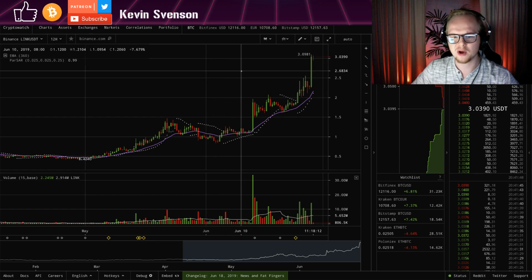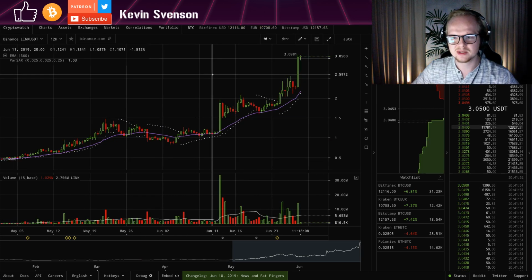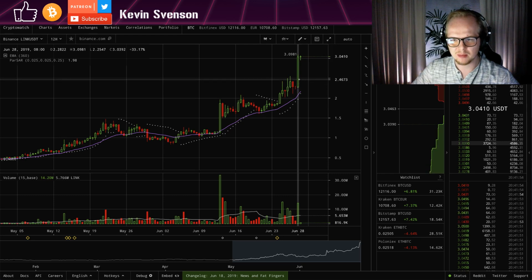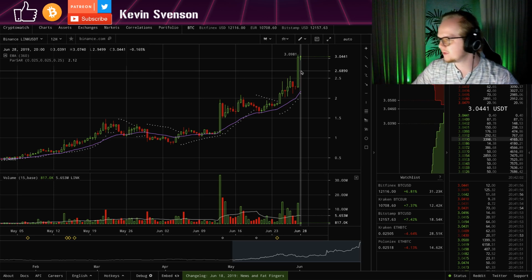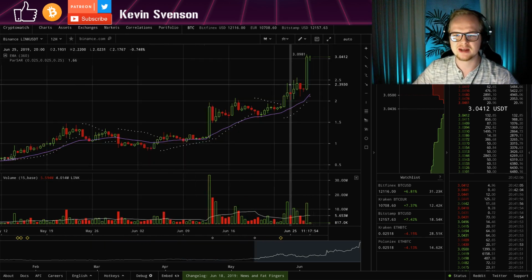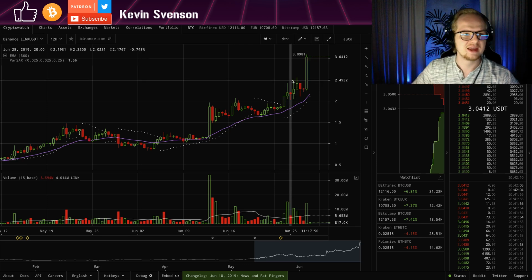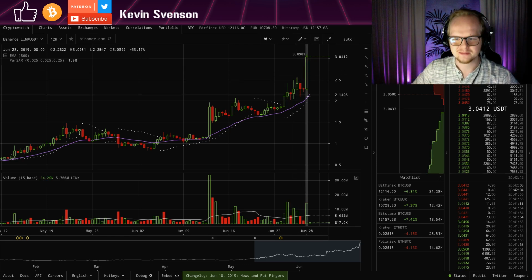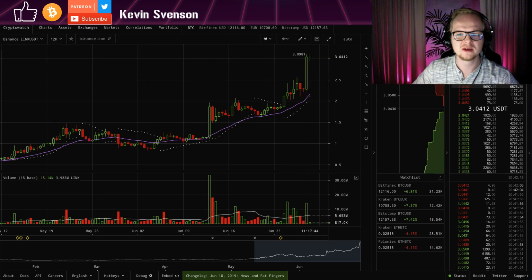Also, my favorite altcoin, Chainlink, having an absolute explosion recently, breaking above that previous high. So Chainlink is experiencing a blue sky breakout right now, breaking above all previous resistance levels, and nothing seems to be stopping Chainlink right now, trading just above $3 here on Binance. Incredible push to the upside, guys.